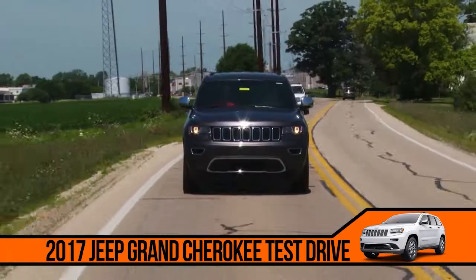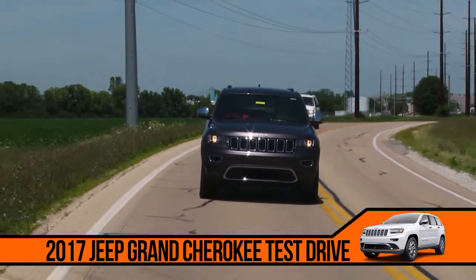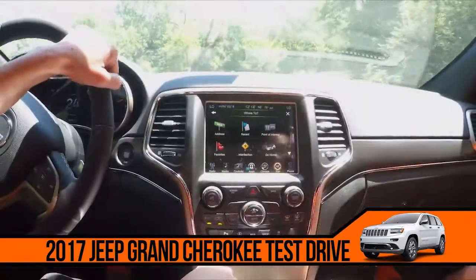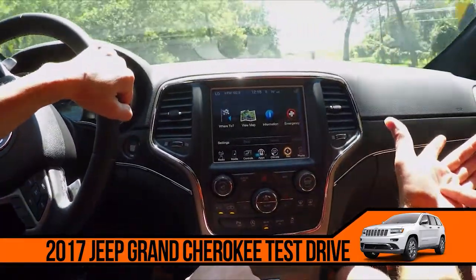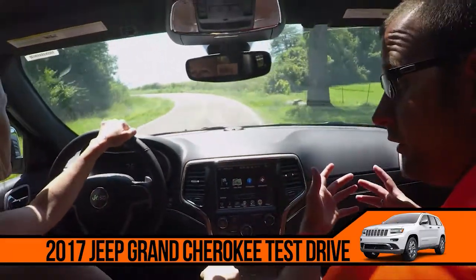Right. So does this have navigation? Yes, it does. So you hit navigation and it'll allow you to go where you need to go. And Bluetooth, your phone up, all that stuff. It also has Uconnect where you can actually access it on your phone. Okay. And you can remotely start your vehicle anywhere in the world.